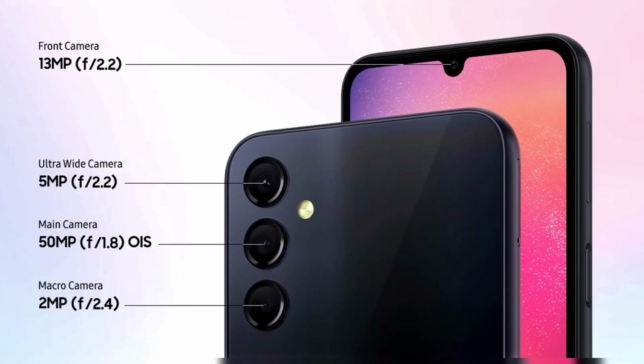It has a triple rear camera setup with a 15 megapixel main, a 5 megapixel ultra-wide, and a 2 megapixel macro lens. It has a massive 5000 milliamp hour battery and 25 watts of fast charging, which is 10 watts more than the iPhone 14 Pro Max. The operating system is Android 13 straight out of the box, which is upgradable now to Android 14 and One UI 6.1. I just realized that I left out a feature, which is the front-facing camera. It has 13 megapixels.